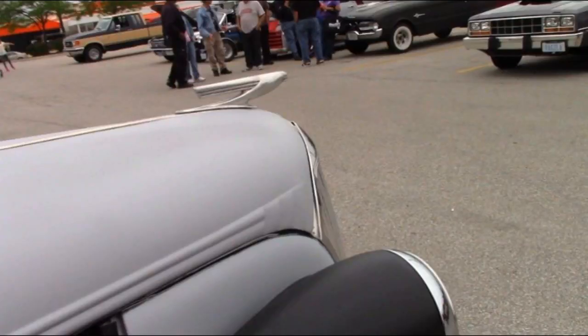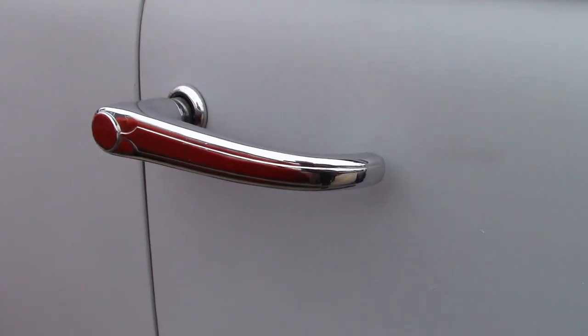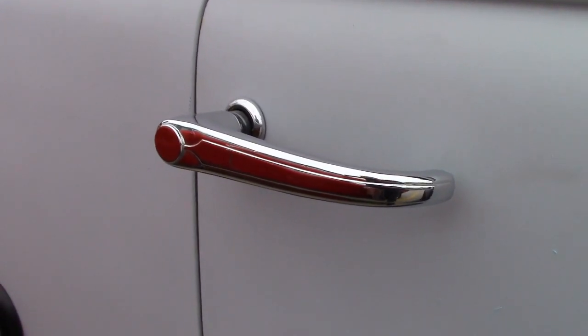I had to find the center hood chrome pieces. I had to find the pieces around the grille. I bought new door handles, new inside handles, new trunk handle. Basically, other than that, the car is the way you see it.